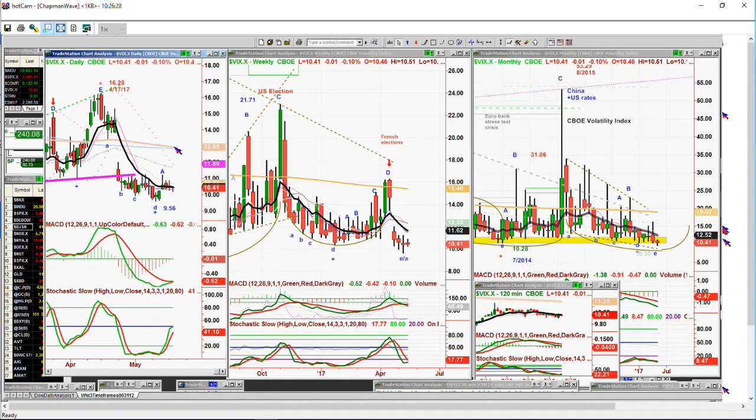Because if it holds underneath 11 and it hasn't been spiraling to the upside, all it's saying is that there is buying pressure to give support, but it's not buying pressure to break out the Dow, the S&P, the New York Stock Exchange. It's just support.